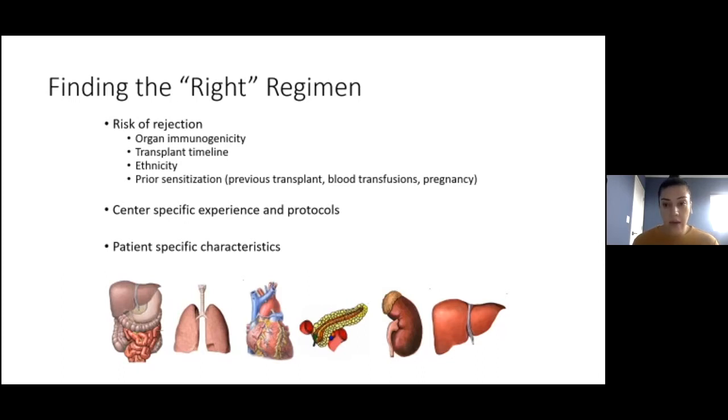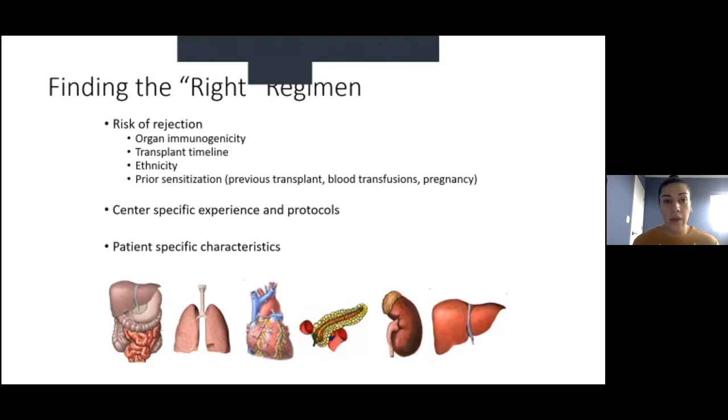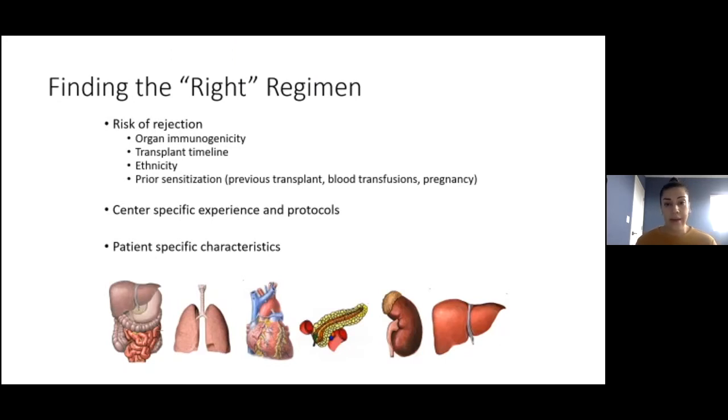Another thing to consider is the center you're going to be transplanted at and their protocols. There's a lot of dynamics that go into finding the right regimen for each specific patient, but some centers have protocols that they're very comfortable with, so you might find a little bit of a different practice depending on where you go. But for the most part, most centers are practicing very similarly, and we can talk about that in a bit as well. And then obviously we want to consider each individual patient and their needs. For example, if we have a patient who's had a high infectious burden, then we want to make sure we're not giving them too much immunosuppression that could put them at risk for more infections. Okay, next slide.